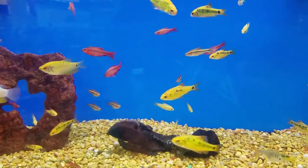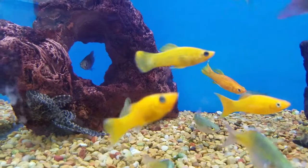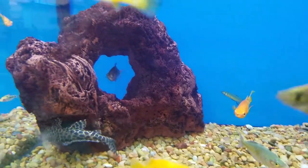I do like the Modessa barbs. They just don't have one that I would prefer. I want one that looks like that right there. And the ones they got, I'm afraid they're probably more female. They got one back there though.